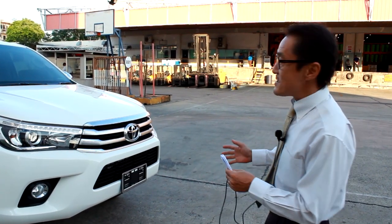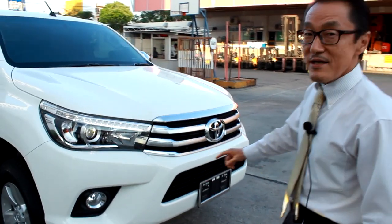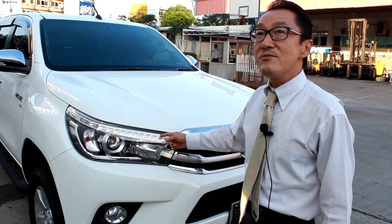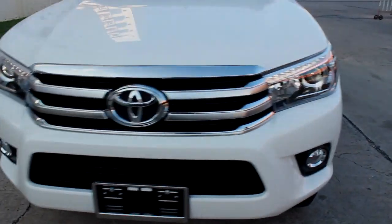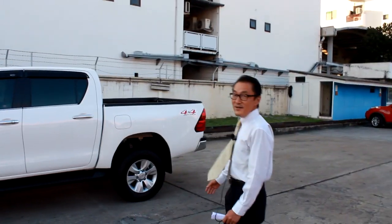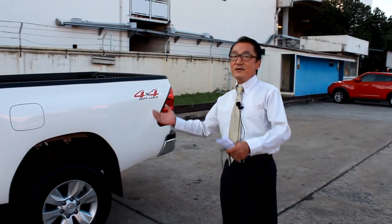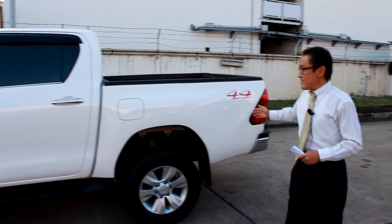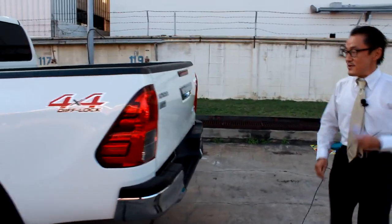I show you around from the exterior first. The front view is now totally changed, with the LED projector headlight and LED daylight running light. Also, this has safety features, of course, like ABS, airbags for the front, plus the side window curtain airbags, ABS, diff lock, EBD, etc.